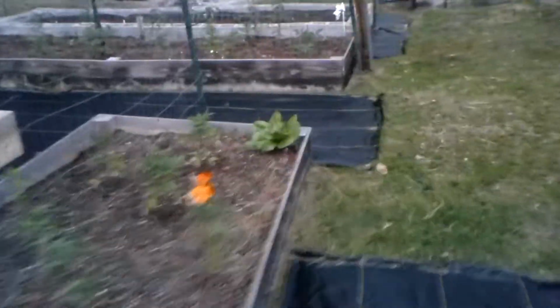Let me buzz you over here and give you a quick look at our baby goat, because a lot of people have been asking about Fiona. So let me come over here and turn the light on because it's gotten dark in the barn.